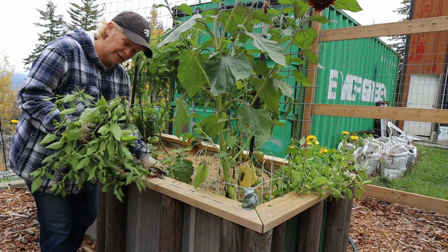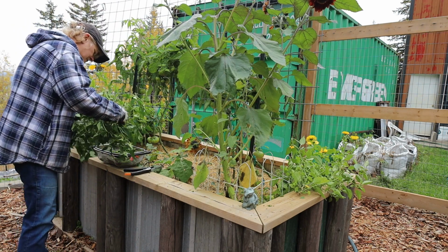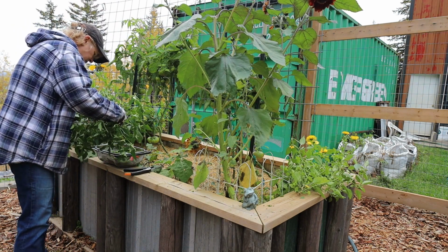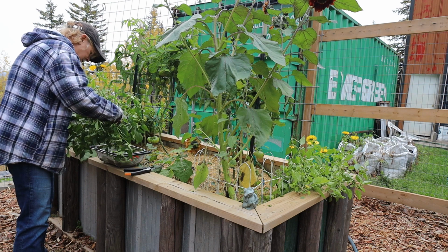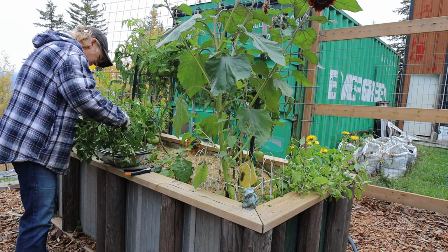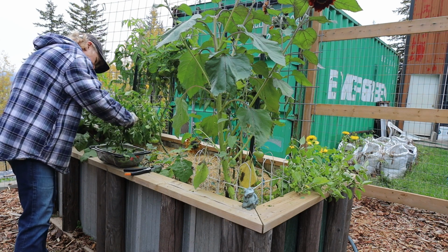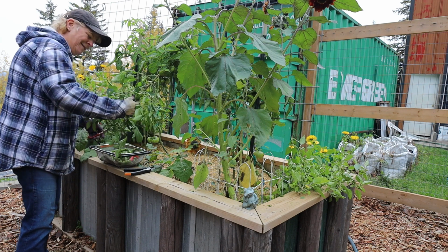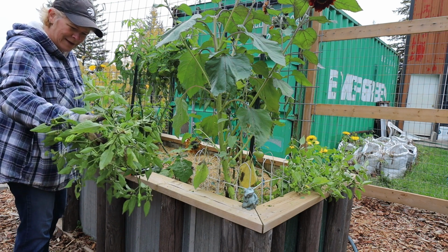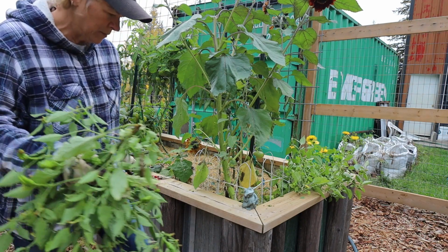Got my pruners, ended up having to go track them down. I left them on a table at the front door, and I was looking somewhere else trying to find them, so I'm just going to snip off. This is way easier doing it this way. And that is it for the shishito peppers.